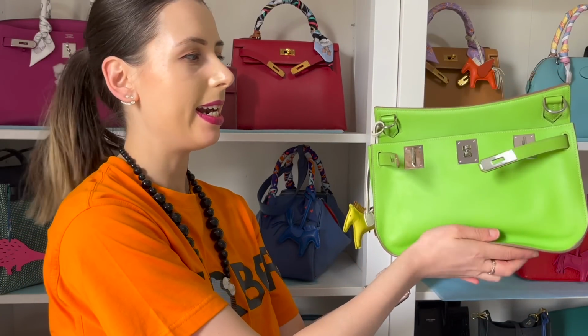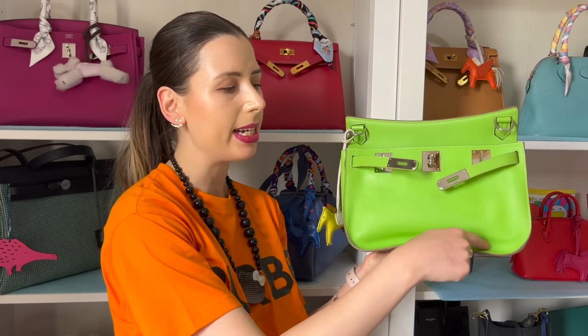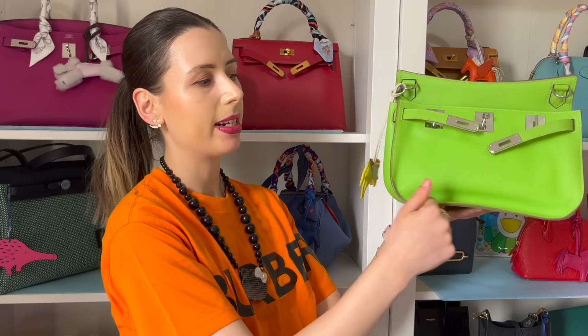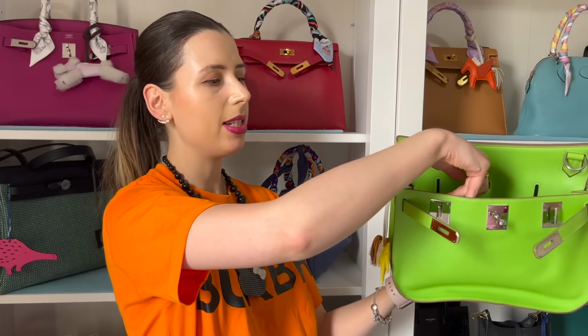Let me just show you. People just fold it like this on the inside and use it like that with the strap, which is here. I like how the strap is detachable, but I feel like that looks kind of weird, especially because it gets saggy down here. I like how the flap is long because it covers this ugly section of the bag. So just using it like that, it doesn't look the best.